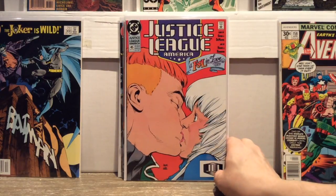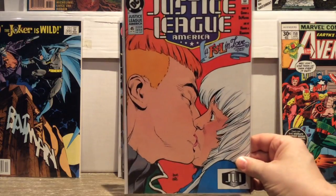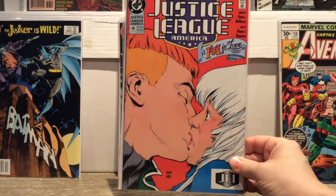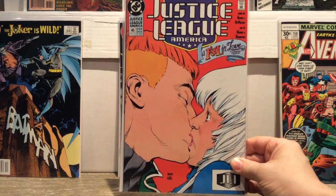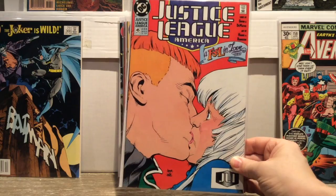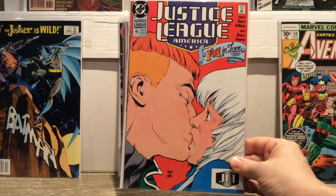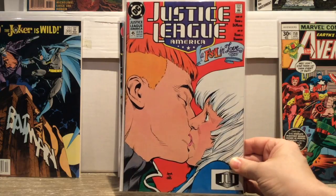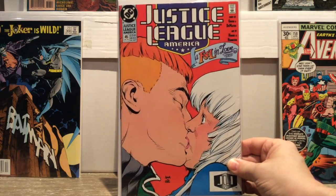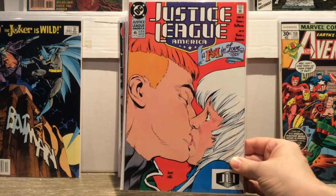Justice League of America number 45. Always loved this kind of romance between Ice and Guy Gardner. I thought it was really cool. It didn't last. Ice left the team shortly after, and she kind of just disappeared. She's still around from time to time, but she's not a major character anymore. I'm not even sure if she ever appeared in the New 52, but I did like this relationship while it lasted.